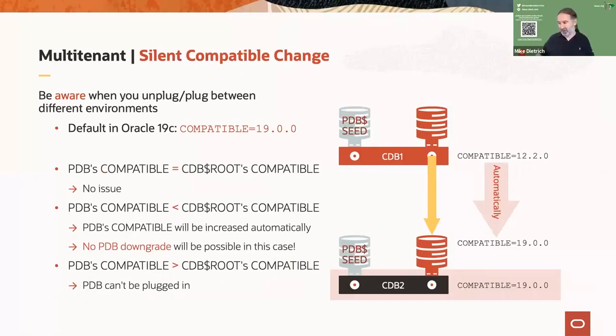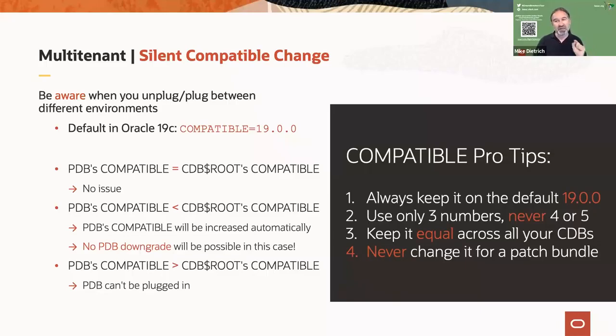Another thing to take care of, let me just check my clock. Okay, I'm almost done. Silent compatible change. Be aware, when you plug in from a lower version, it takes the compatible of the higher version the second you plug in, and this can be a problem. So my tips are, keep compatible in 19c at 19.0.0, always 3 numbers, never 4, never 5. Keep it equal across all your CDBs and never change it for a patch bundle. So in 19c, it will stay 19.0.0 forever.